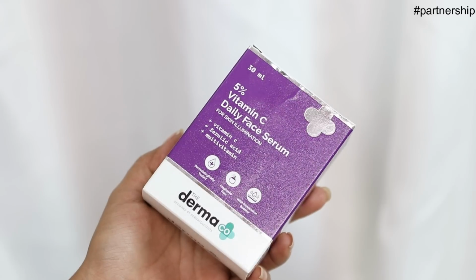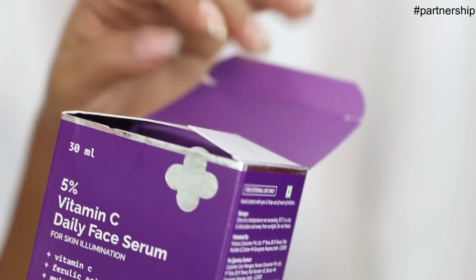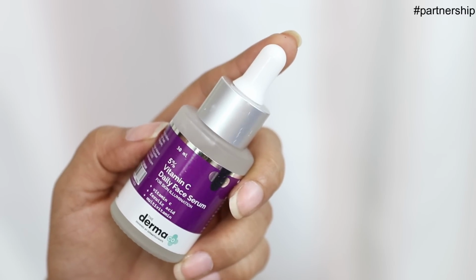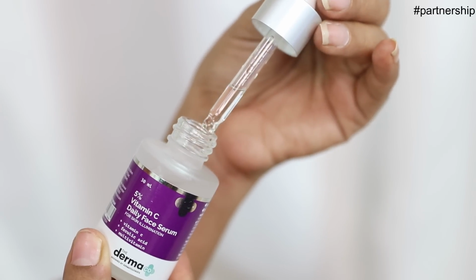So there are a lot of products available in the market these days. One of my personal favorites, which again I have talked about in one of my very recent videos as well, is the Dermaco 5% Vitamin C Daily Oily Face Serum. It's designed for skin illumination. It contains vitamin C, ferulic acid, and it also contains multivitamins. The formula is once again dermatologically tested, fragrance free with penetration booster, and the brand, of course, is Dermaco, which, like I said, is a brand designed by dermatologists.